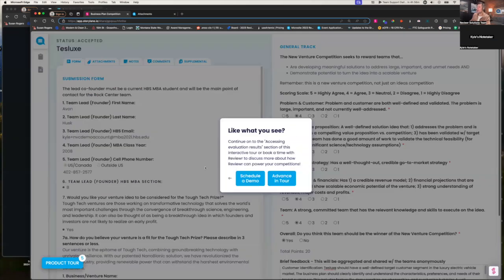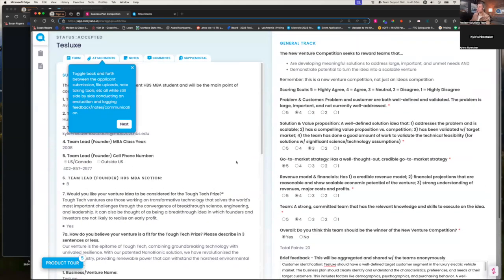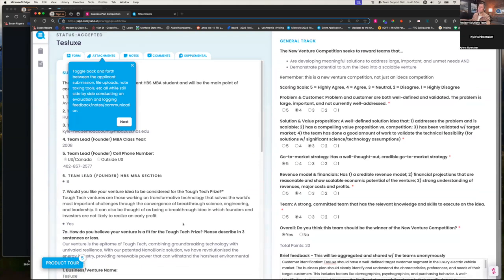Now, why this is powerful, again, is the judges are interacting with the system. They're doing everything in one hub. So if they're judging on a Wednesday night at their home, they can do so. If it's a live pitch event, boom, they just spend their time on the score sheet. But why this works really, really well is traditionally speaking, judges are going to do two things. They're going to leave comments and notes, and then they're going to send it to you.